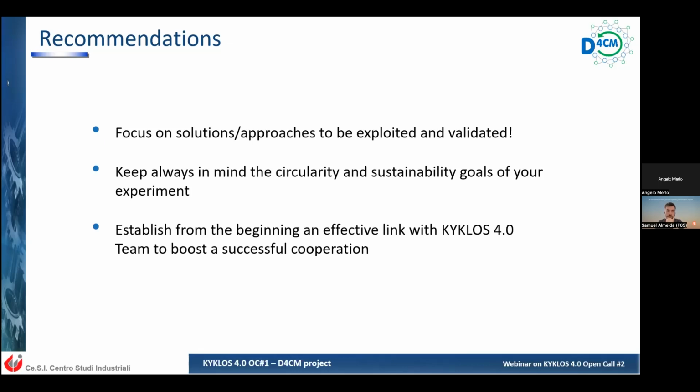And at the end, establish cooperation from the beginning and effectively with the Kiklos team. In this way, you can boost a successful cooperation. Start the cooperation from the beginning, not in the middle of the project. It is not the way to work in such an experiment. Okay, these are my three recommendations that will make our experiment successful, and we are very happy about it.